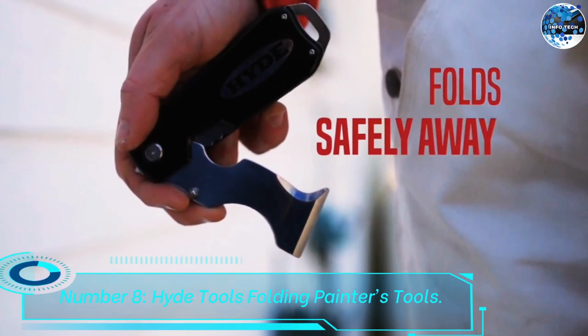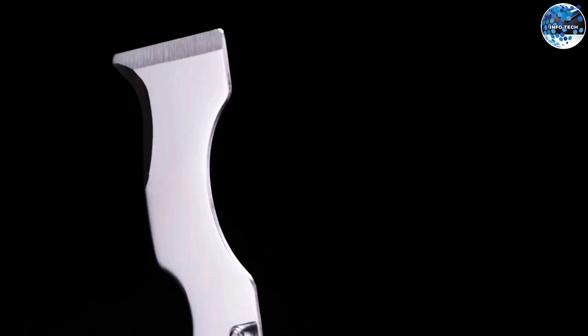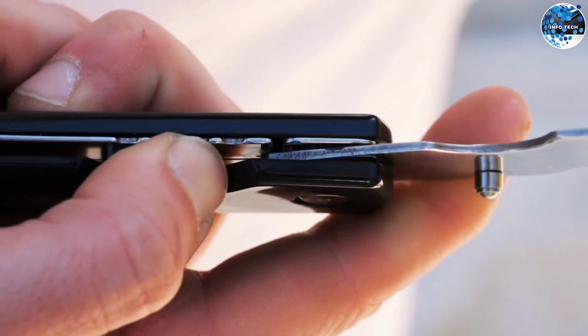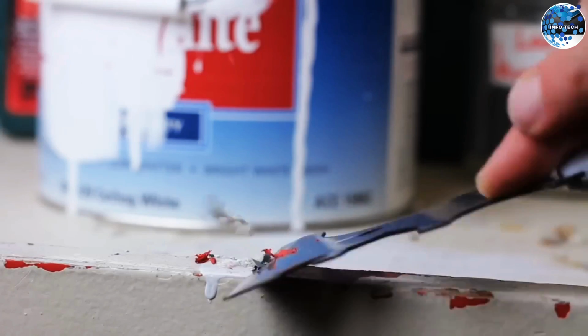Number 8. Hyde Tools Folding Painters Tools. Moving on, let's talk about the Hyde Tools Folding Painters Tools. These multi-tools are a painter's ultimate companion, providing the versatility needed for a range of tasks. From opening cans or boxes to cleaning paint rollers and removing old paint, these tools have got you covered.